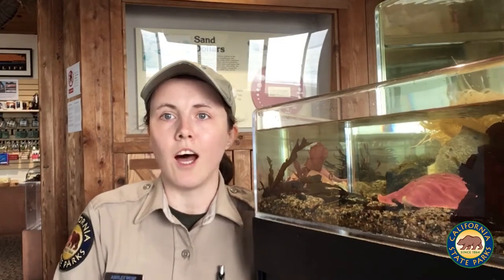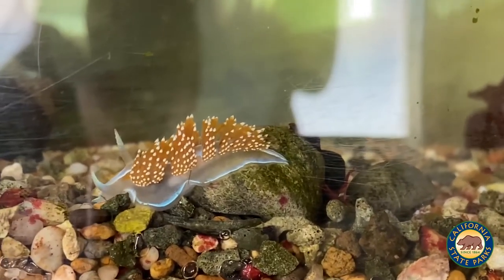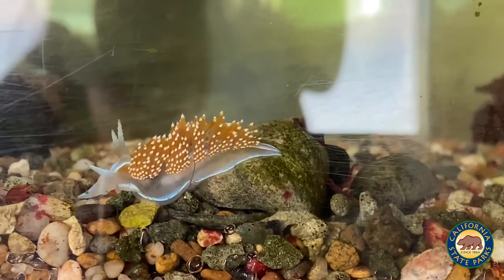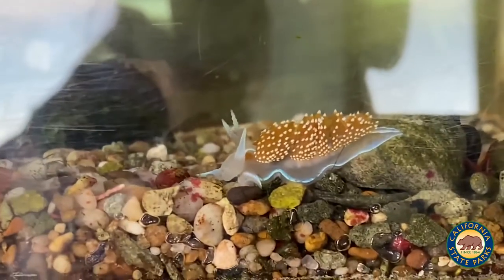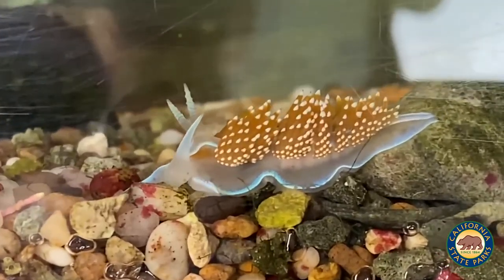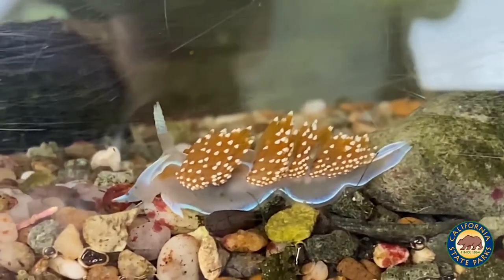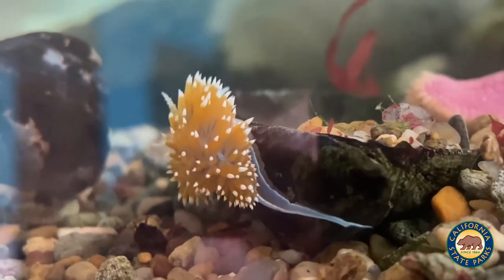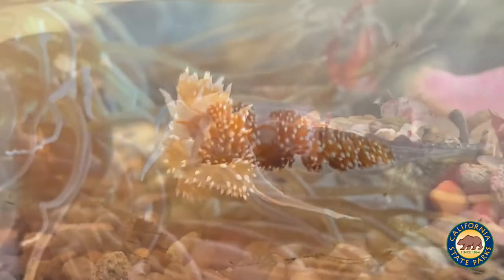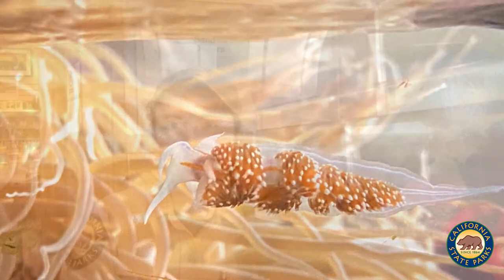We're gonna focus on one animal that's found in the sanctuary today, the opalescent nudibranch. A nudibranch is a type of sea slug that feeds on sea anemones and hydroids. Sea anemones have stinging cells called nematocysts, and when a nudibranch eats an anemone, the unfired cells get transferred to the nudibranch that can be used as part of their defense system.